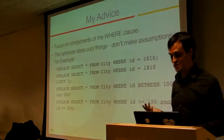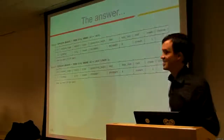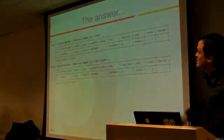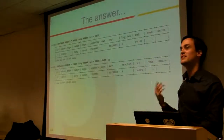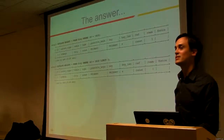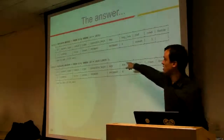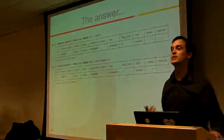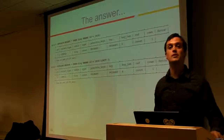So the real answer to this question is, what does explain say? That's the answer. In this case, explain says they're the same, so I'm willing to more or less say that they're the same as well. There are some things that explain can't tell us yet. If this were not a primary key, we couldn't tell yet. It can't tell us about that limit optimization if it's not a primary key.